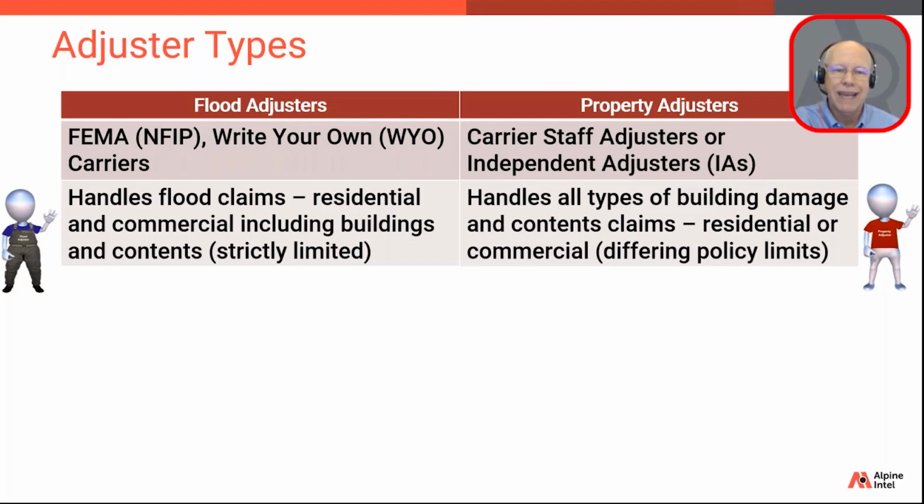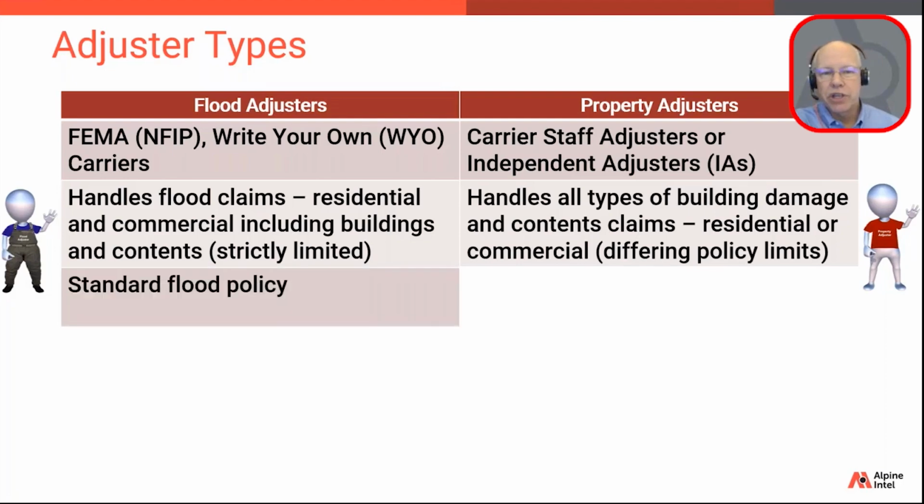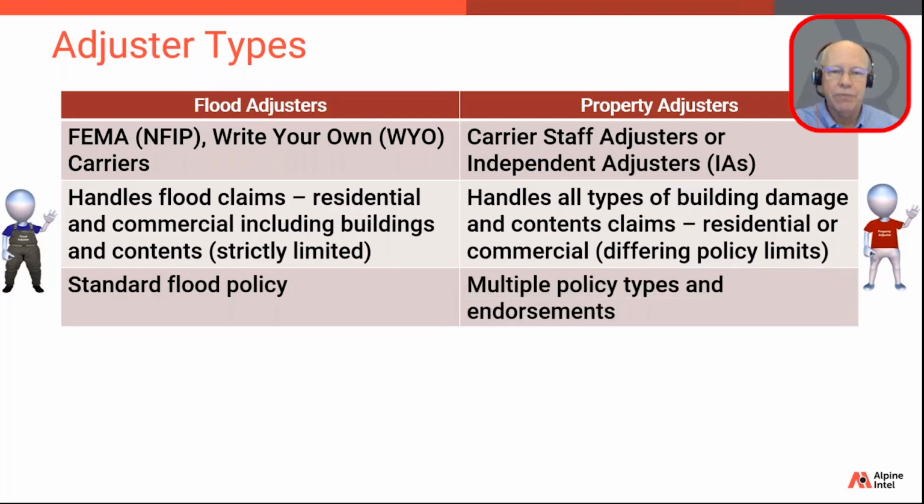Flood adjusters adjust claims based on a specific flood policy, and the NFIP and WIOs use one policy alone with very narrow coverages, and that policy was developed and is maintained by the NFIP and the federal government. Whereas most property adjusters could be dealing with multiple policy types or policies that have many options for endorsements. Those could add, remove, generally change the coverage or the coverage limits. Many property policies today are open peril and cover the many causes of loss unless it's specifically excluded.